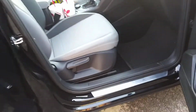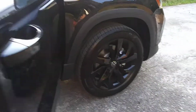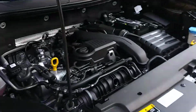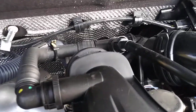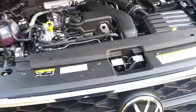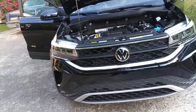Really nice. Got the 4Motion, so it's a 4-wheel drive vehicle. It's got the blacked out rims all the way around. Looking good too. Got that 1.4 liter inline 4 with a turbocharger on it. I don't know if y'all can see it back in there. That joker gives it a lot of power. Yes sir. Yes ma'am. It's got a beautiful big grill on it. That's an aggressive stance, look.